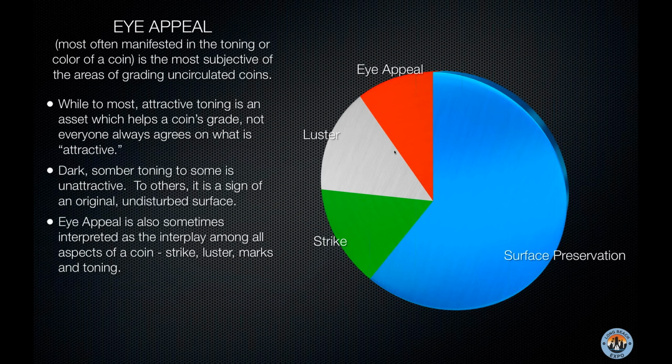And eye appeal is also used as a catch-all. In other words, it's the overall look of the coin. When you just look at the coin, is it a coin that makes you smile or not? So there's that aspect of eye appeal. And finally, newer coins, those struck in the last 40 or 50 years, are usually preferred by most collectors as fully brilliant.